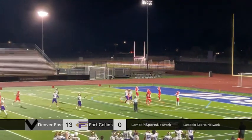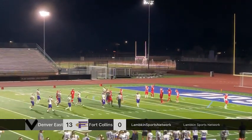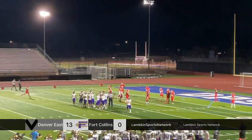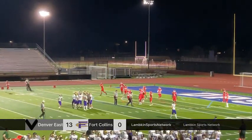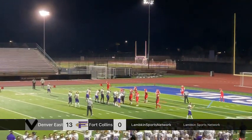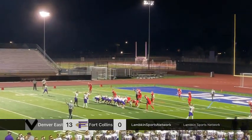Huge run by the Lambkins. He gets caught at the end, but a gain of about, let's see, 90 yards. No, just kidding. Let's see. He's a good 70-yard run. This kid can play, number 7. See if they can make it happen on offense.